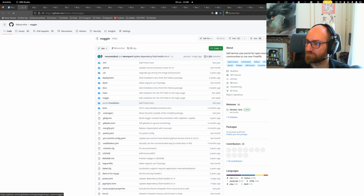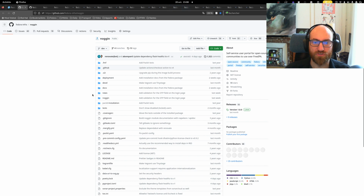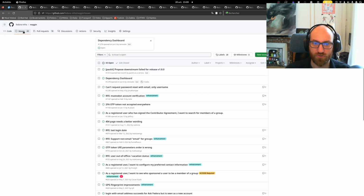Alright, let me share my screen so you can look at that. There you go. The first page is the easy fix page that you know by now. And now I'm opening all the applications that we maintain in the Fedora infrastructure, and I'll go through them one by one and do some triage of the issues and the pull requests that have been opened in between, in order for us to choose at least one issue that we can work on. I usually do that before, but couldn't do that today.